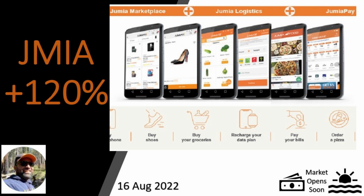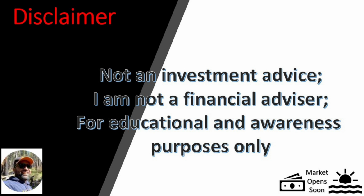Jumia is still a very small company compared to all the other companies in the stock market. Their revenue is still very small compared to those big companies. I don't intend to buy any Jumia right now. I have bought over the last couple of years, so my average price is still pretty high, but I'm enjoying this new rate that I'm seeing.